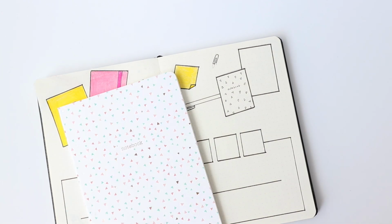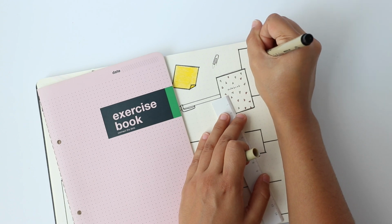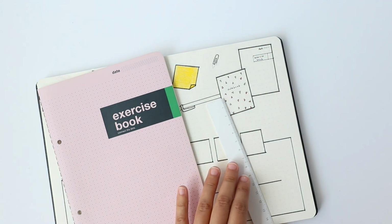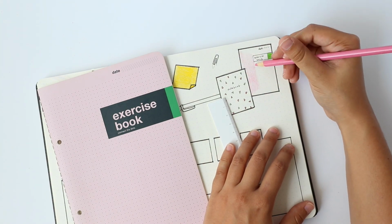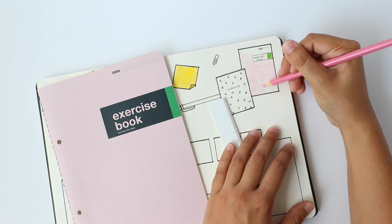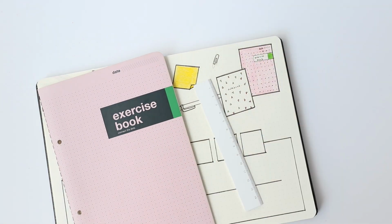This other one is also a notebook that I purchased in Portugal from my grandparents' hometown. It's from a Spanish company. It'll be linked down below. And this exercise book is another notebook that I bought from Paper Chase at the same time that I bought that graffiti notebook. Naturally, I'm sure the question that pops into your head is, Caitlin, what do you use all these notebooks for?